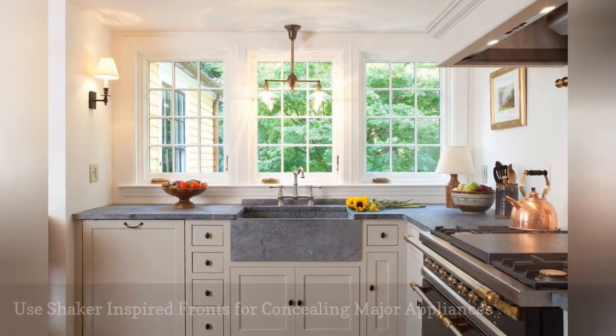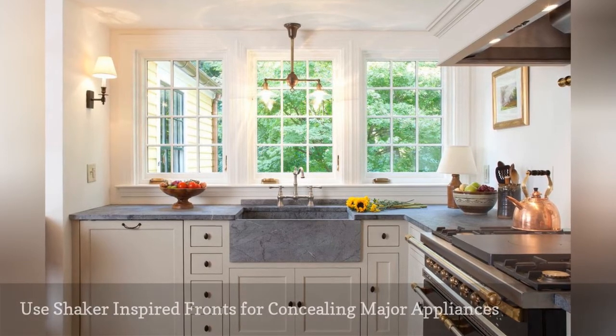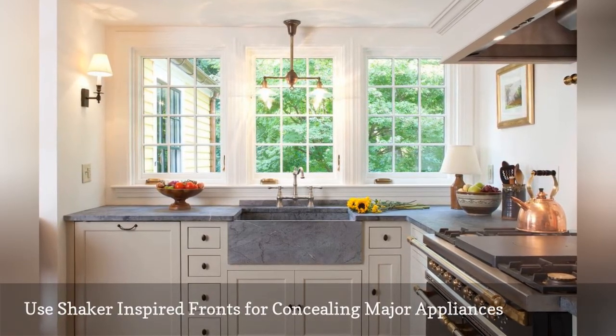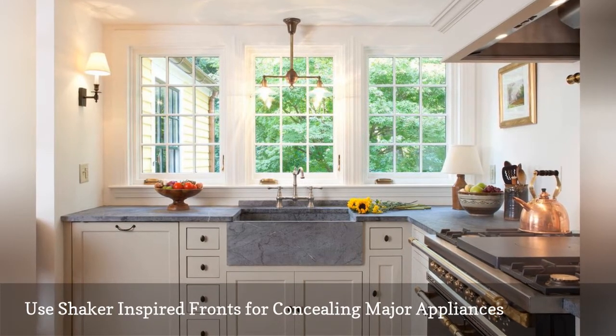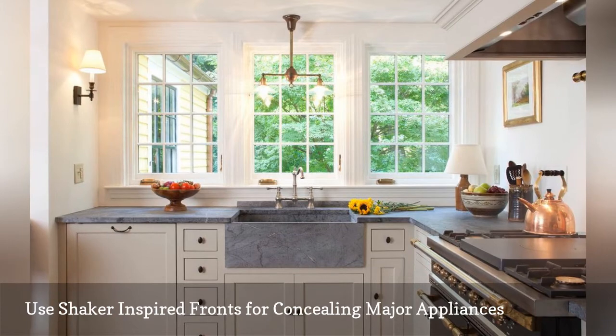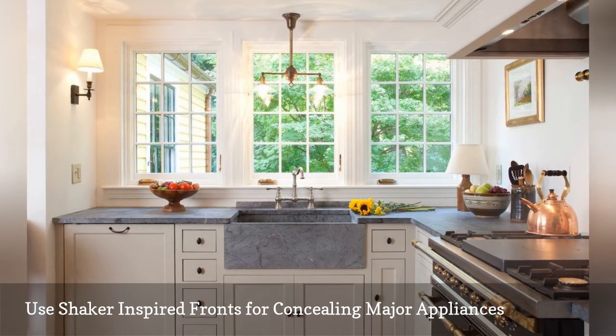Many people love shaker kitchen cabinets for their crisp, clean lines and enduring looks. This monochromatic kitchen by Frank Shirley Architects features shaker-inspired base cabinets. On the left, a clever front that resembles a cabinet door conceals the dishwasher.